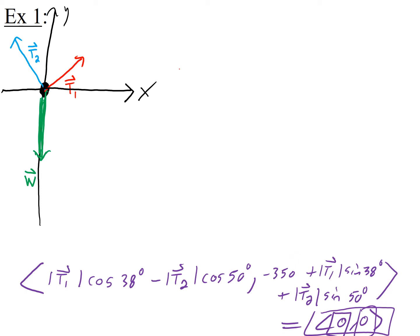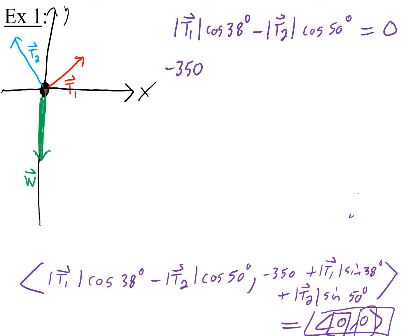Okay, so we end up getting absolute value of t1 cosine 38 degrees minus absolute value of t2 cosine 50 degrees equals 0. This is just a regular equation now. And then the other one is negative 350 plus absolute value of t1 sine 38 degrees plus absolute value of t2 sine 50 degrees equals 0. Okay, I guess I can erase this now.